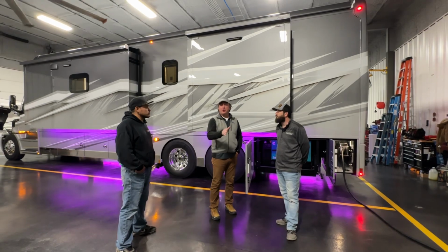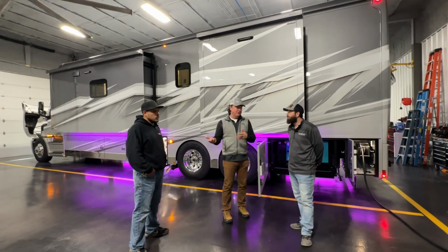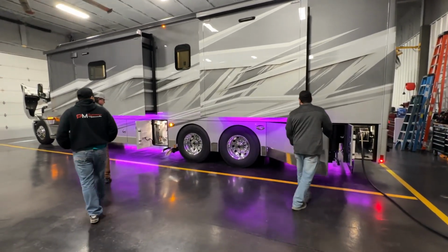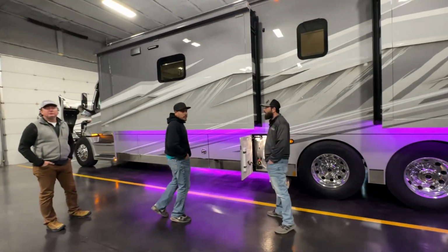I generally like to use hot water on gray, so that if I'm feeling anything and the water is hot, I know I have a gray water leak versus cold. Well, cold will be a black water. So that's another thing that I do whenever I go through and check them all out. Also, the macerator toilet sensors. We'll make sure to check those, make sure they're accurate.